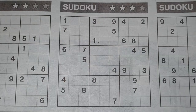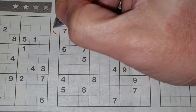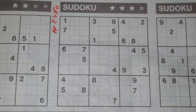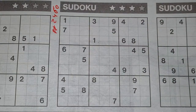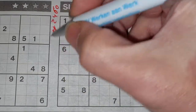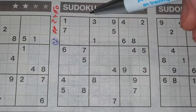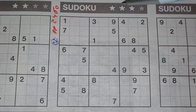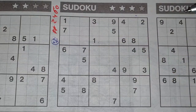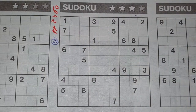Alright, the first Sudoku will be a 3-star Sudoku, and this will be number 2460. Yes, 2460. Before I start, I always count the printed digits. Well, this one I have already counted 25, as usual. Yes, 3 stars always has 25 printed digits. Alright, so let's get started.